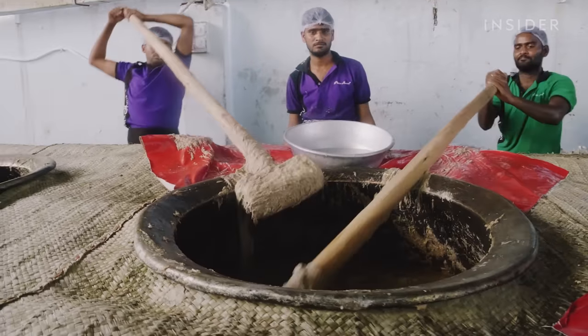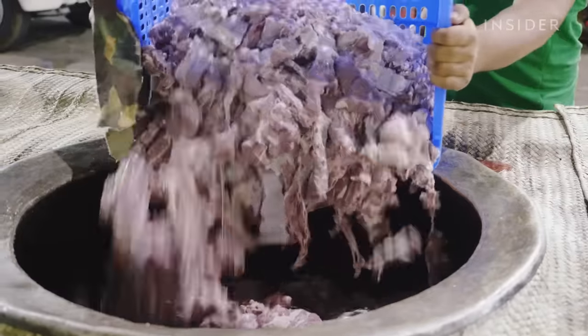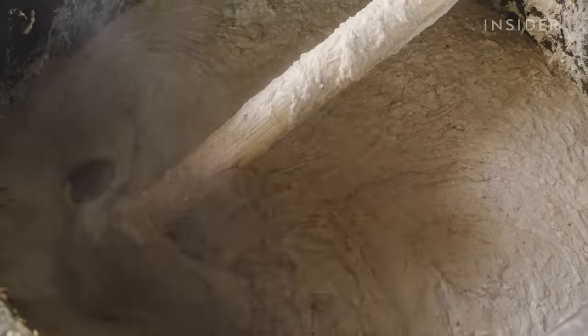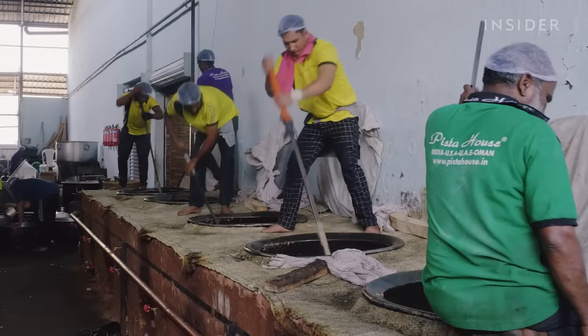During the month of Ramadan, this kitchen runs 24 hours a day, mashing goat, chilies, spices, and ghee into a thick and creamy stew known as Haleem. For 25 years, Mohammed Abdul Majid and his sons have been running Pista House, a popular chain known for making this dish on massive scales.